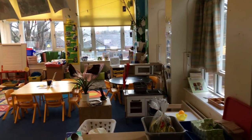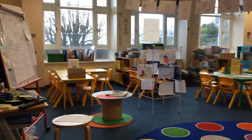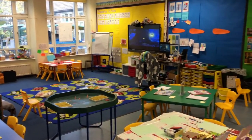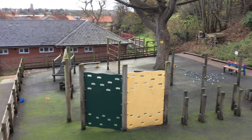Claire Butler, I'm the Early Years Lead, and I'm going to talk to you about what we do in early years at Pashley. So we've got three early years classes, and each class has a role play area, a maths area, mark making area, creative area, small world area, and the outdoor area where we all come. Children have access to all these areas throughout the day.